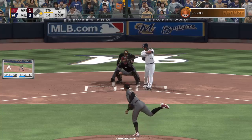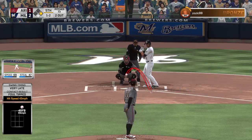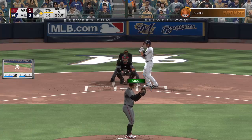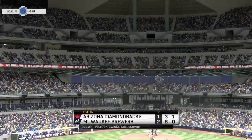That is a filthy combination. High 90s with the fastball, and then that nasty curveball. It's almost unhittable, almost unfair to the hitter. Frozen on strike 3 for the final out of the inning.